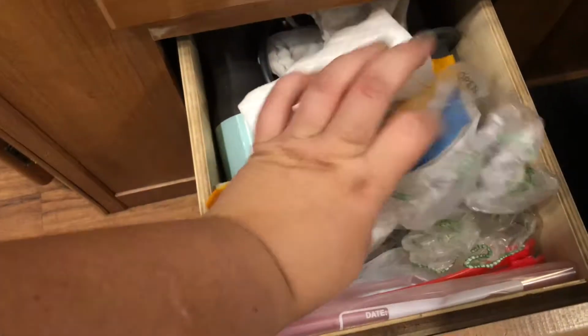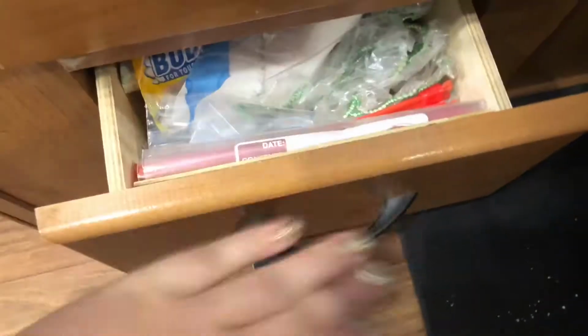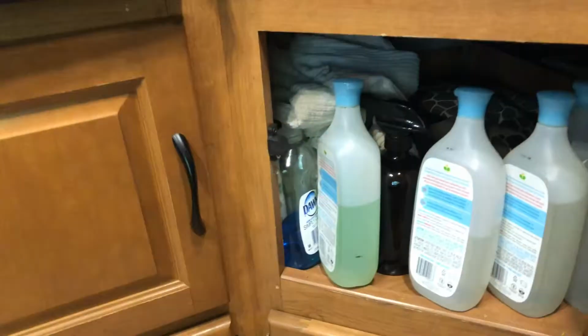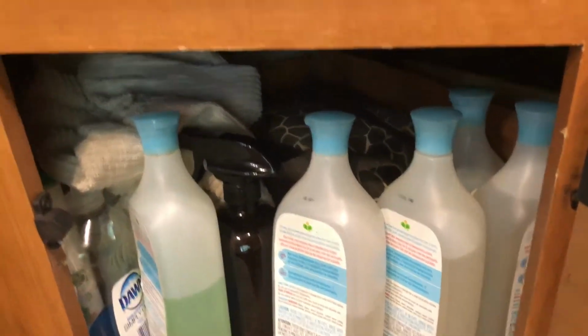And then we have some toppers for bowls, a few cleaning rags, magic eraser, our immersion blender, just stuff like that. And then in the other kitchen little compartment, we have soaps and rags and a little bit of first aid back there in that lunchbox. Not much can fit because our fresh water tank and water heater is under this.